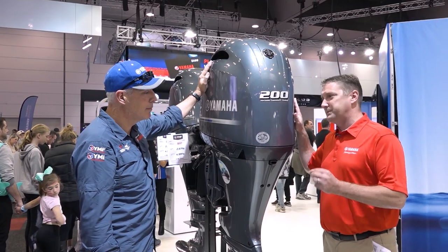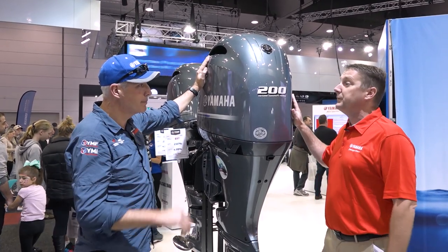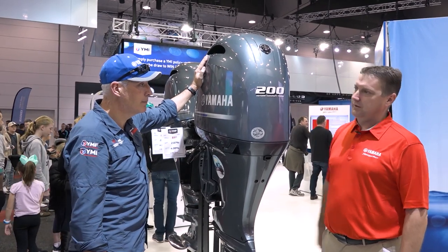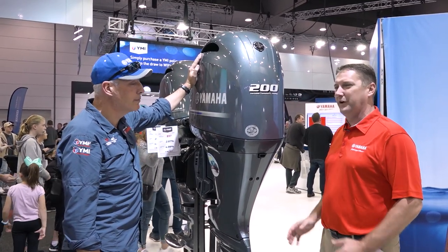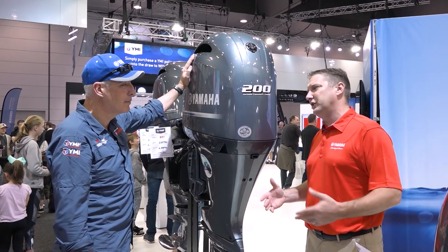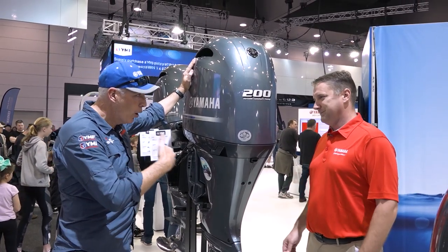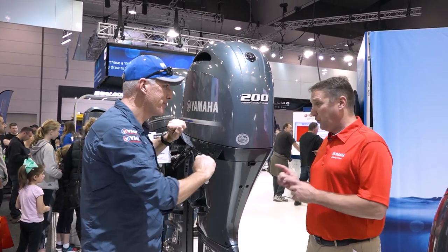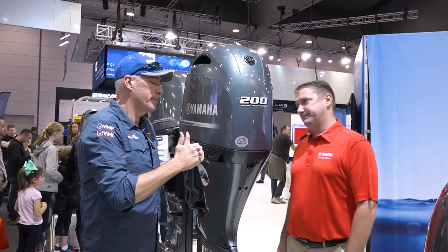It is lightweight, which people always say we want lightweight. People say we want better fuel economy, and this delivers that. But most importantly, it also has digital throttle and shift. So the installation, the service, the ongoing, it's effortless. You are getting all the benefits of Yamaha technology in this engine. This is the one for your boat. You will love it. Thank you very much.